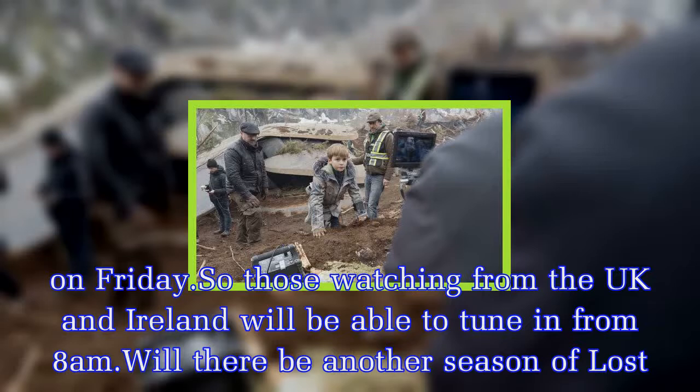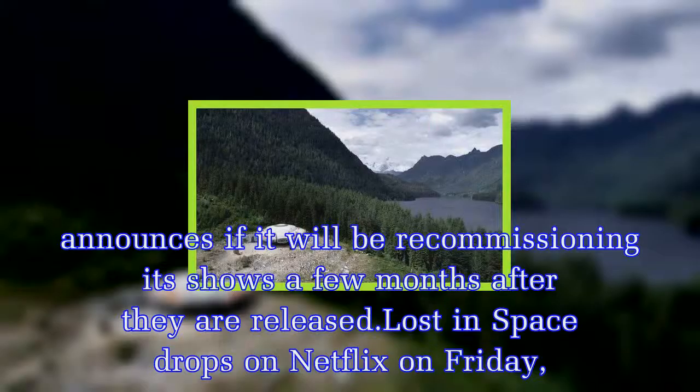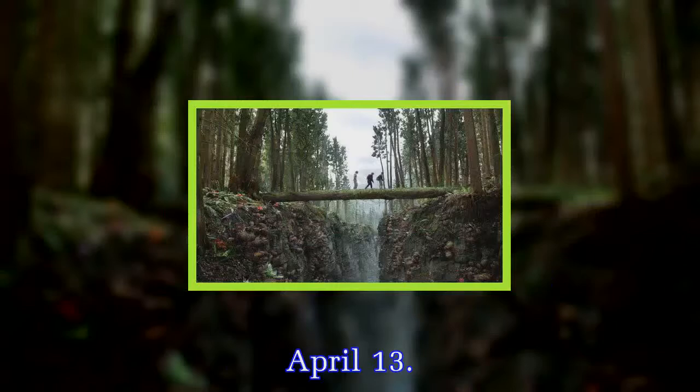Will there be another season of Lost in Space on Netflix? It's too early to tell if Netflix will be renewing the series for a second run. The streaming giant usually announces if it will be recommissioning its shows a few months after they are released. Lost in Space drops on Netflix on Friday, April 13th.